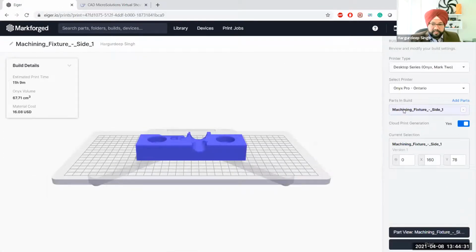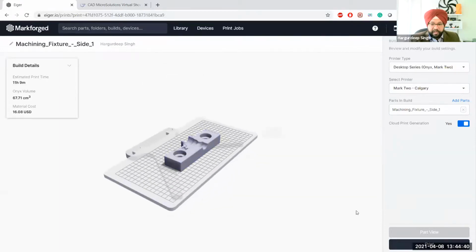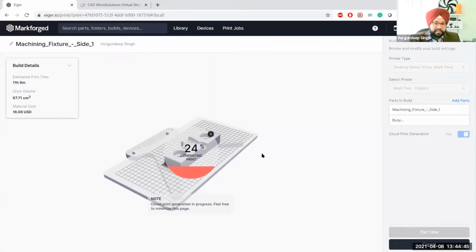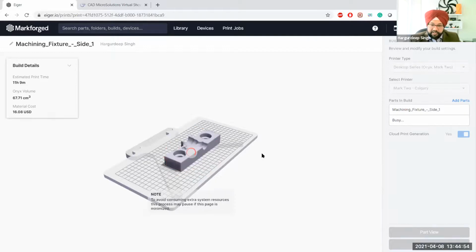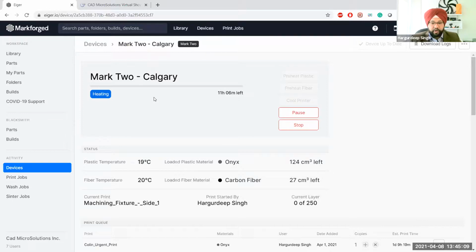And it's literally this easy. I can select the printer I want to send it to. This is my printer. I can add multiple parts if I like, and I'm just going to hit print, and I can say print now or add it to the queue, and that's all it takes. So you're now literally sending tangible objects by leveraging Industry 4.0, and it's that simple, right? And here I can see real time. So right now the file is being downloaded onto my printer in Calgary. It's going to start printing, and it tells me, okay, how much time is remaining and so on, and what's happening on the machine right now.